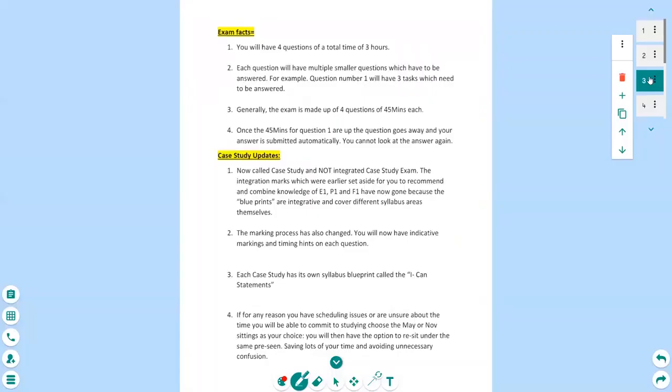Coming to exam facts, you will have 4 questions in the exam, which will be of 3 hours. Total combined time of 3 hours. So each question is given 45 minutes. Now, let's say you start the exam and the timer starts to elapse. So it goes from 45 to 0 for question number 1. As soon as the timer hits 0, question number 1 is submitted. You cannot look at the answer again. So in 45 minutes, the answer goes away.